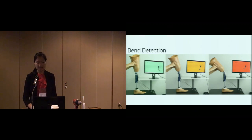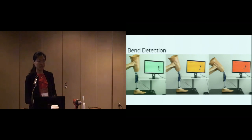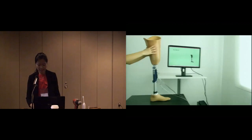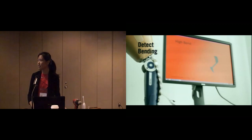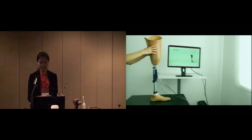We also looked into bend detection. So we made a number of iterations for this knee guard, and you can see our final iteration managed to identify three different bend states. So no bend, slight bend, and high bend. And again, I'll show it to you in action. So here's a prosthetic leg. I'm bending it, and it's detecting the different states.